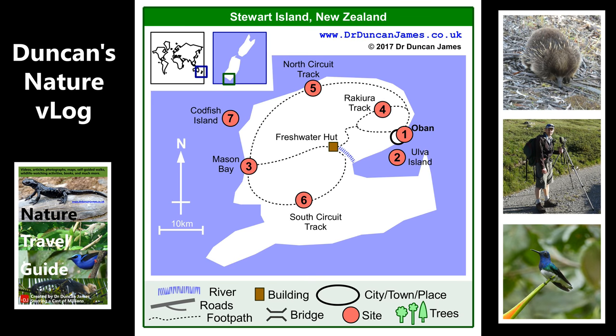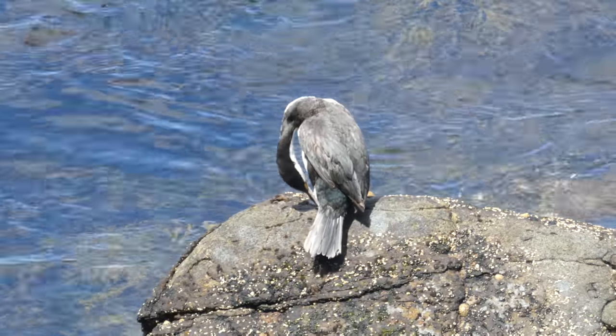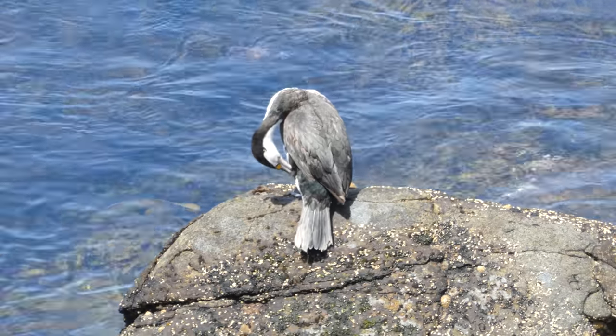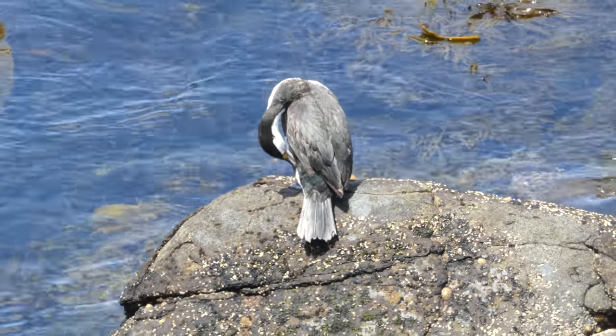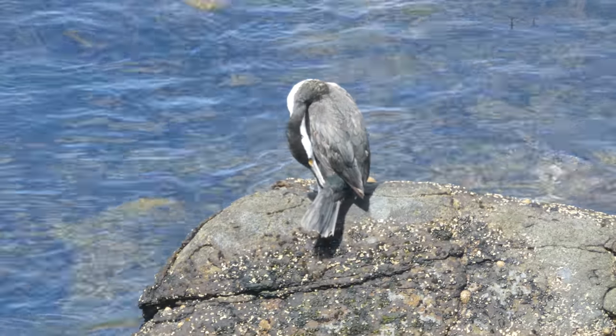One day, because I was on Stewart Island for sort of 2 weeks, I went for a walk around a headland. I saw this pied shag preening. Pied shag, by the way, also seen in other countries, not just New Zealand. Okay, this is an albatross. It's a white-capped albatross.